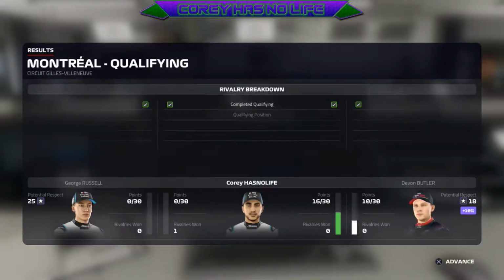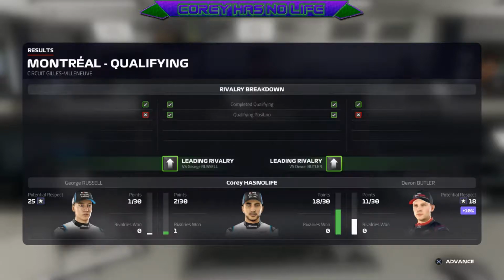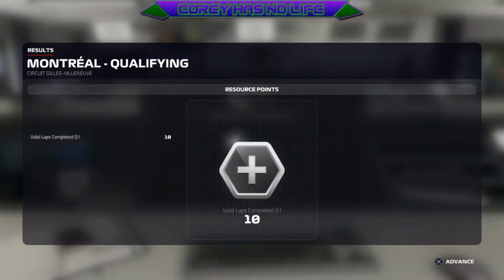So in the top 6 there, 4 of the cars are powered by Mercedes. Which is quite incredible. Now we're going to go to the rivalry update, and we've absolutely smashed George Russell and Devin Butler.